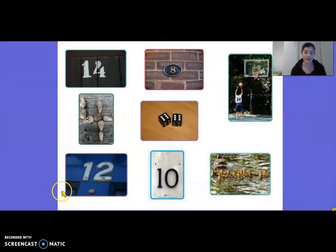So let's have a look what we can see. Now on my screen, I've got lots of different numbers and pictures. So we can find 14 in lots of different places and in lots of different ways. And we're going to have a look to see if we can find some.